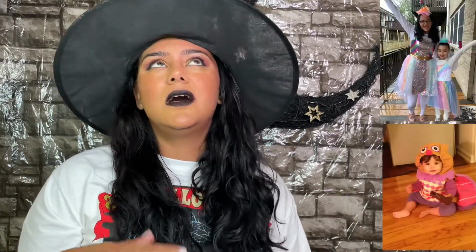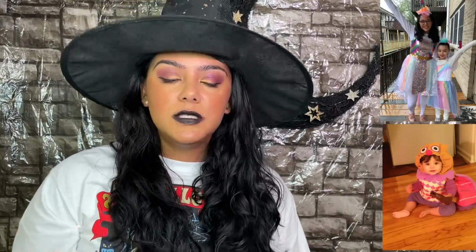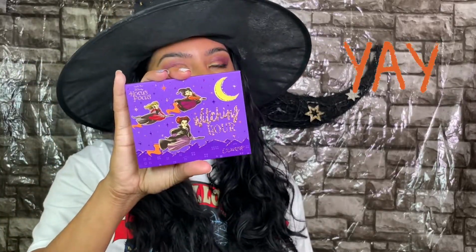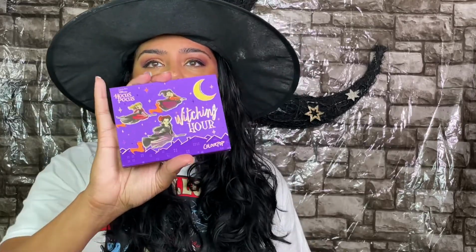One could say that I'm a little bit obsessed with Hocus Pocus and Halloween and witches and all those things. But those people would totally be right. I love Hocus Pocus, I love Halloween, I love witches, I love all the things. So once I saw that ColourPop was releasing another Hocus Pocus collection, I had to get my hands on it, obviously. So this is what the eyeshadow palette looks like.